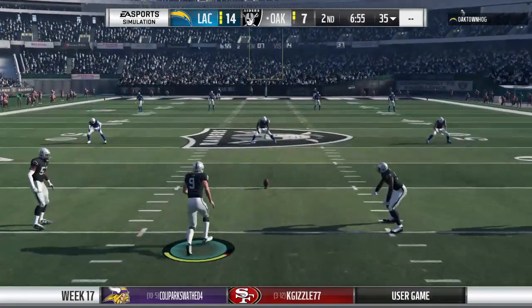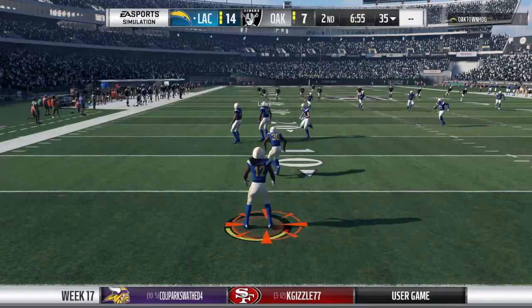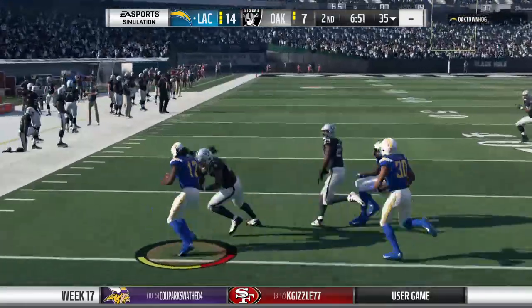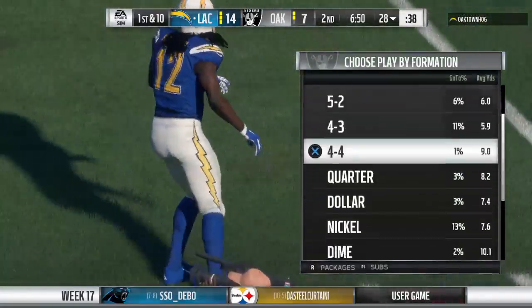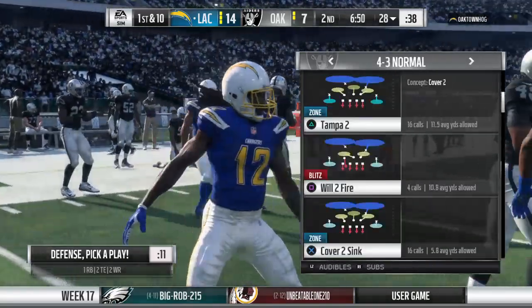Gano out to kick this one away. This is taken at the 3, and he'll take it past the 25 and up to the 28-yard line. And now out on the field, here comes Los Angeles. They're starting to pull away with this one.